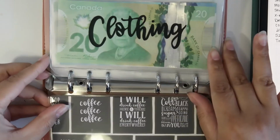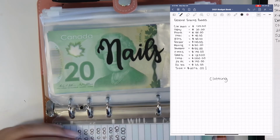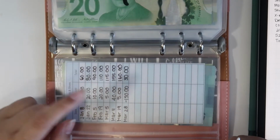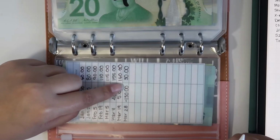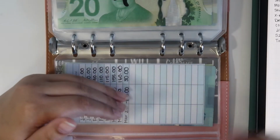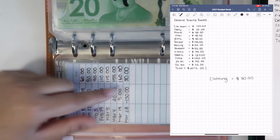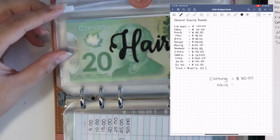Okay, so clothing. So we have clothing, and I recently purchased some clothes online, so I was up to 160. I have the $130 that I spent. I have it in my envelope to go back to the bank. It's on its way. You know, I already have it in my wallet to pay off. So now we are down to $30 for clothing.